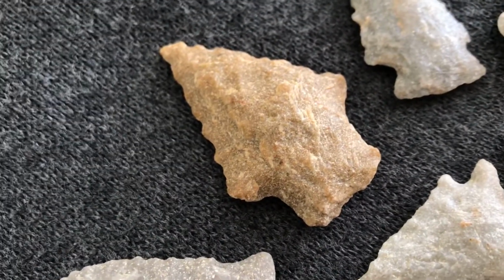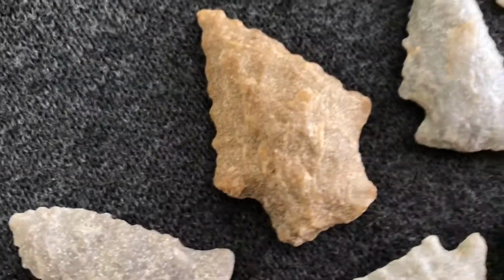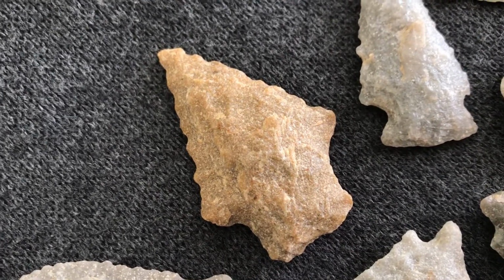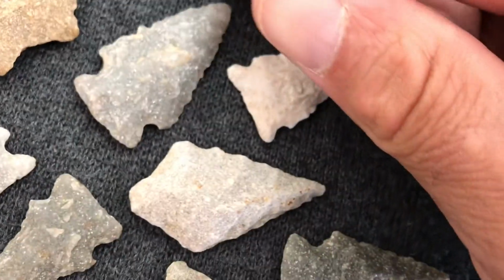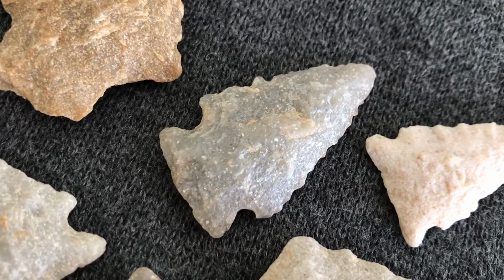Point I found almost 5 years ago, one of the first sugar quartz points I found, and it's from the Bear, Site 5. Here's a point from the jump off, Site 5E.